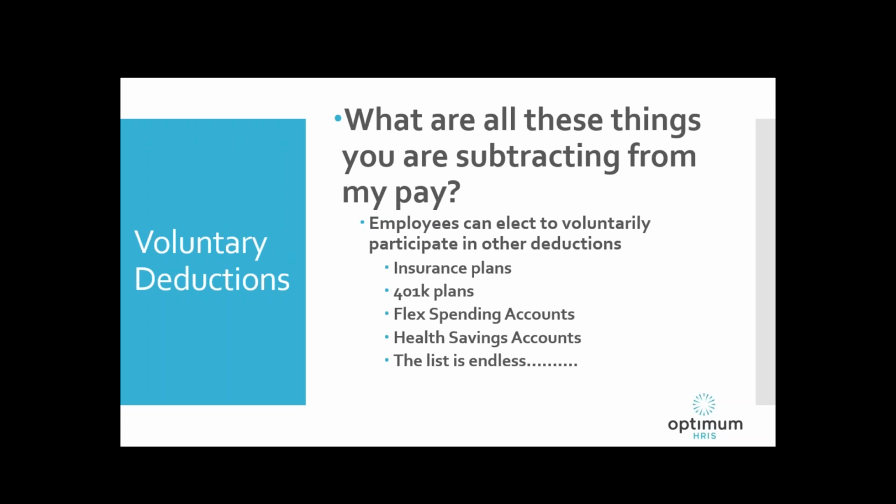So, on to voluntary deductions, the things that the employees have elected on their own to participate in. The more common ones may be insurance plans and 401k, and both of these may be part of your cafeteria plan. Maybe that also includes flex spending or health savings accounts. Perhaps you allow charity contributions, union dues, uniforms, laundry. This list really is endless.